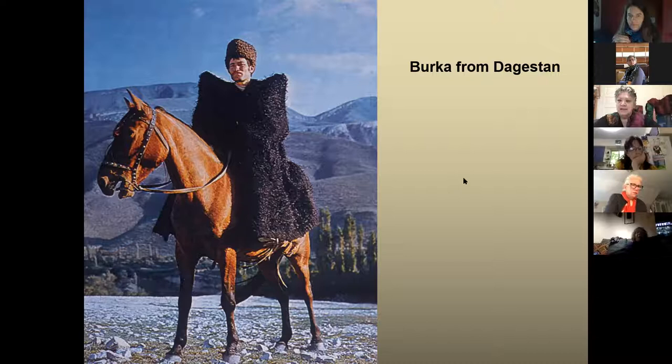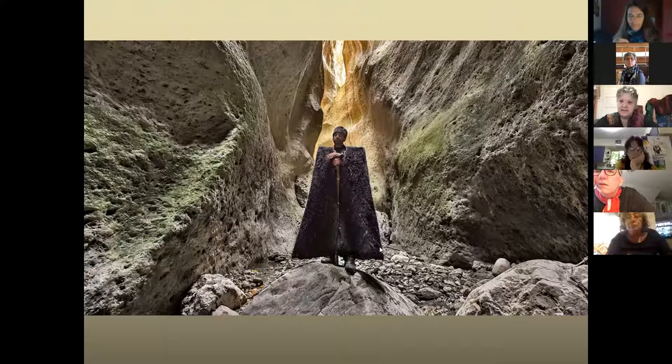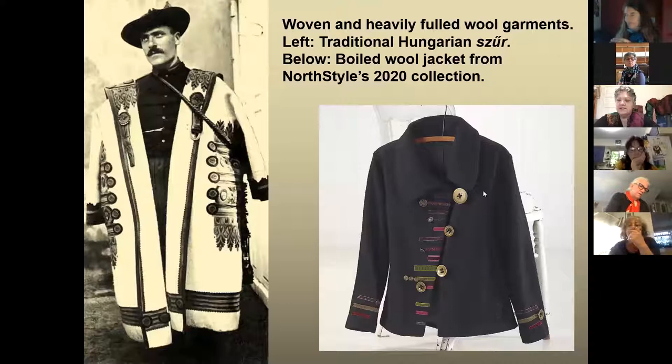I just found this picture on the internet yesterday. I think it was so dramatic, this man wearing his burqa. And you can again see how stiff that garment is. Next. So then you have cultures where they have traditionally made a garment that is woven and then heavily fulled.